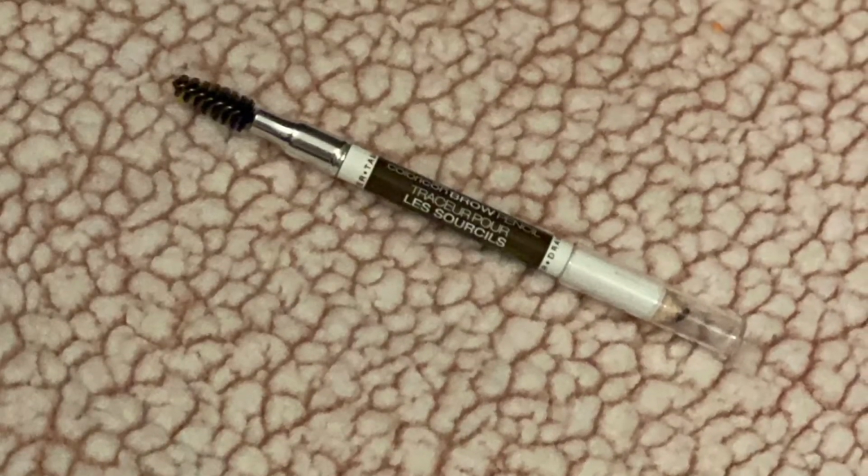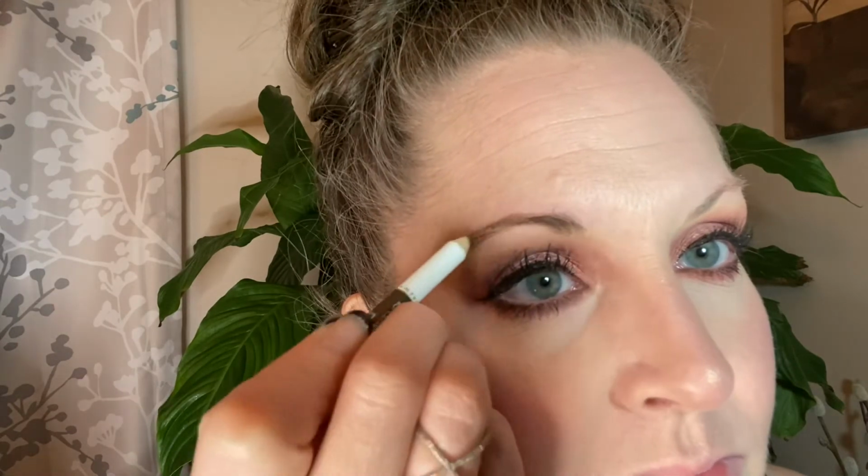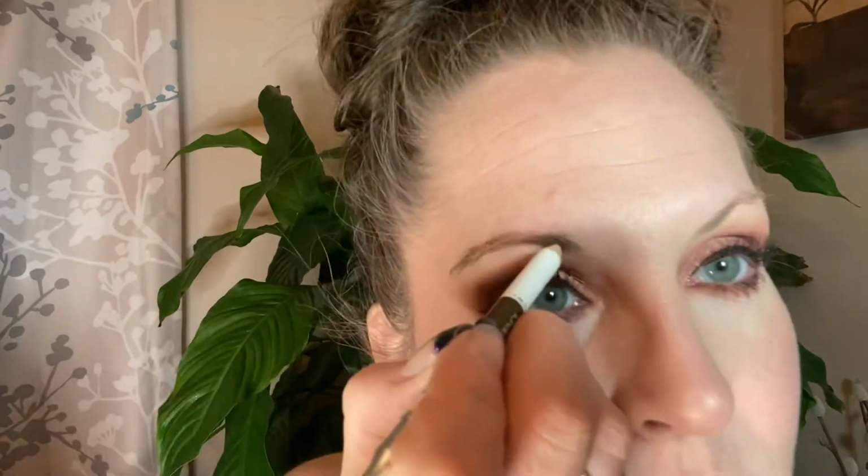Now onto the Wet n Wild Color Icon Brow Pencil. Now this thing is also bold and dark, so you gotta be careful. Otherwise you're gonna have some dark brows. So I had to do a very light hand.